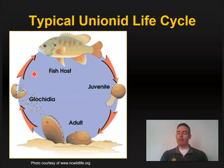After a couple weeks that the larvae is attached to the fish, they're going to develop a little bit more, and then eventually they're going to drop off, and hopefully they're in good habitat and can then grow into an adult mussel to finish out the life cycle. But what I'm going to focus on is the ways that mussels get these larvae attached to the fish. So this part of the life cycle is very important and very interesting. This is one of the coolest things about freshwater mussels, is how they get their larvae onto these fish. And so we're going to talk about that next.